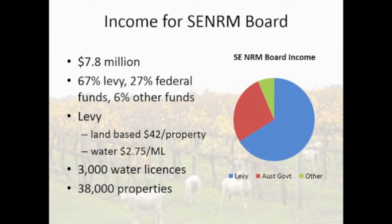Just to give you an idea, this is the levy-based side of the board. Boards have the capacity to generate levy from both people that own land and people that are allocated water. This just gives you a bit of an idea of the quantum of what we're looking at. We've got about 3,000 water licensees in our region. We've got 38,000 properties, and the land-based levy is paid by everybody that owns land in the southeast at $42 a property, and our water is the cheapest in the state at $2.75 a megalitre. This gives you an idea of what the mix of our income is.